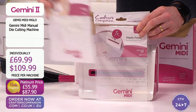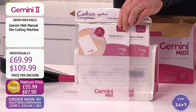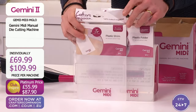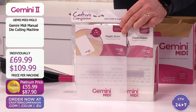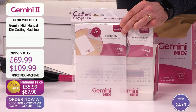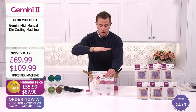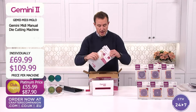And then you're going to get your shim, originally purple with the original Gemini MIDI. With the Raspberry MIDI, it's just a clear shim that you're going to be using for your embossing when you're using your 2D folders. 3D embossing folders, of course, you're just going to be popping straight through your machine. So it is available for you.